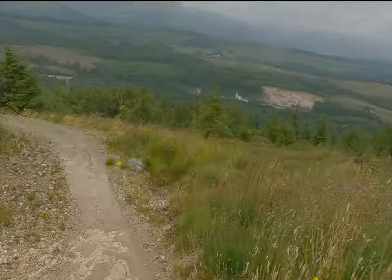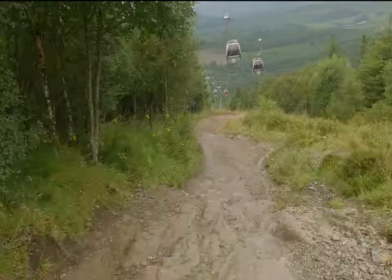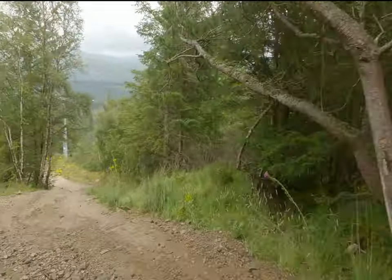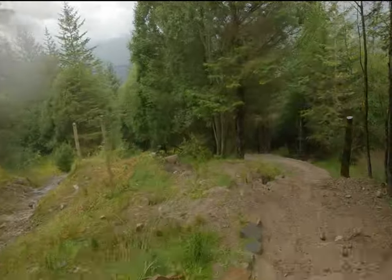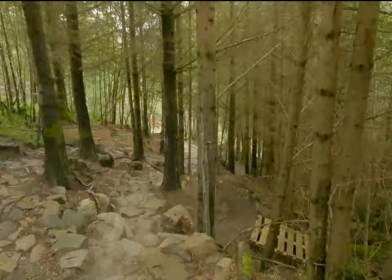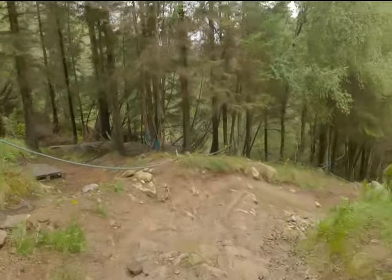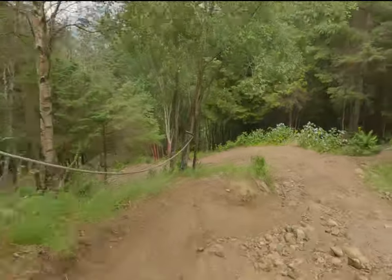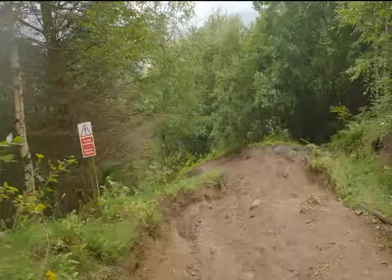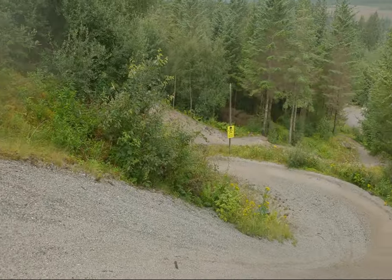Next bit of track. This is where I need to go and take it easy, because I almost killed myself on that last run. Flat corners. Into here. Oh, nowhere near carrying enough speed. Oh my god. That is so janky. Wide. Ah, paddle. Stolen.